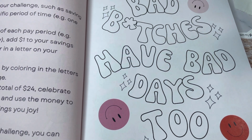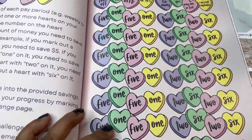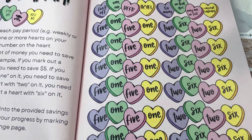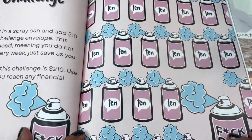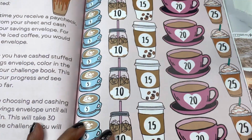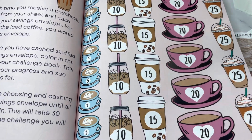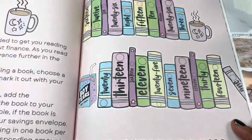So this one is for bad days. You choose the denomination that you want to save. Then we have Not So Sweet Tart. We have a $10 challenge. We have Creme de la Creme. This one you save $4.15 after all is said and done.